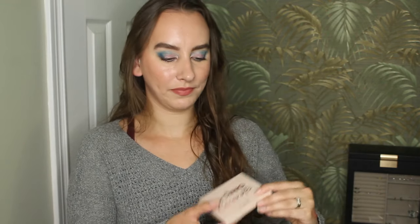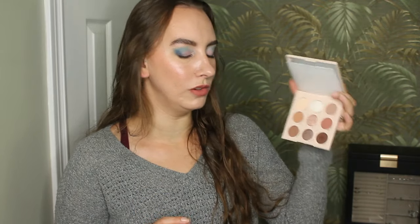I did hit my 10 use goal on the palette I hand selected for myself, so I chose a palette I wanted to roll in, and for that I'm choosing a severely neglected palette in my collection. This is the Colourpop Going Coconuts palette. I have owned this for years and years and years. I think I've used it once or twice. Absolute craziness. It is a neutral, leaning a touch cool toned palette.